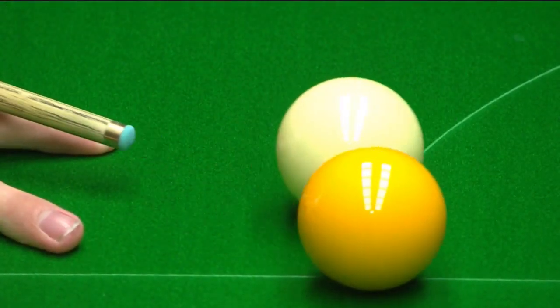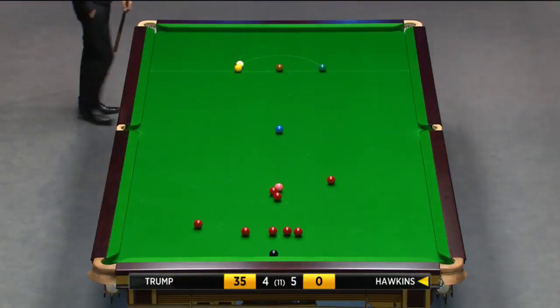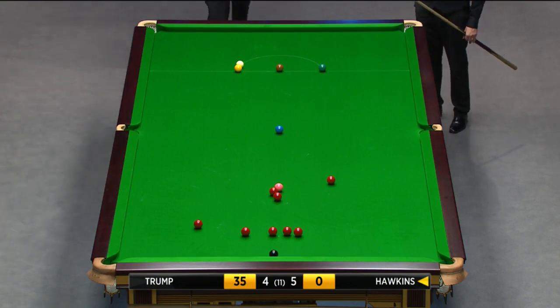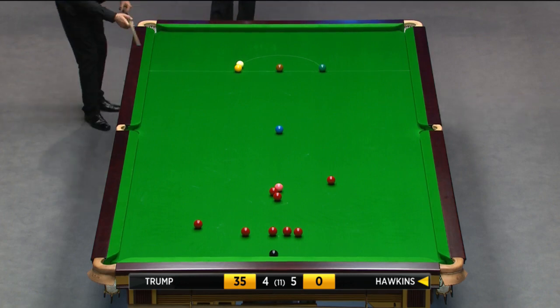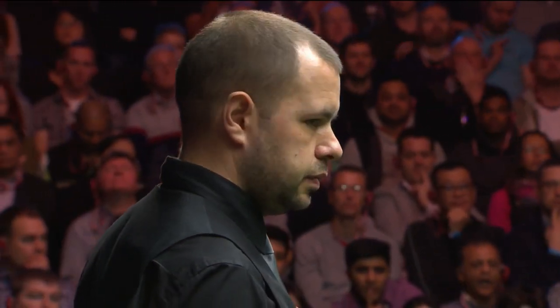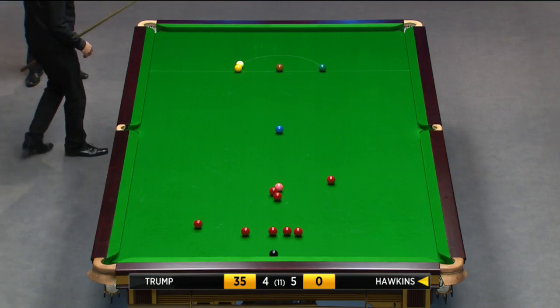Now, Dennis, how'd you get out of this one? Well, he's tucked him tight in behind the yellow. Somehow, he's got to try and get to the two reds that are to the right of the black spot area because there's nothing near a cushion to land on. So he's got quite a problem here. I mean, if he can swerve around the yellow a little bit, he could maybe get to those. But I think he's so close to the yellow, it's not going to be easy to do that.